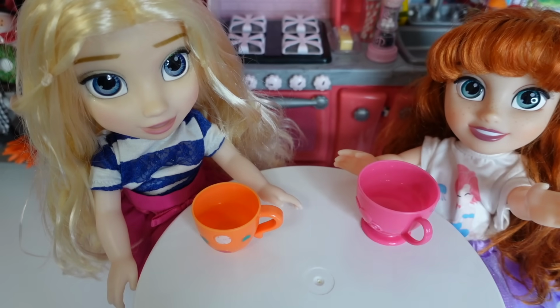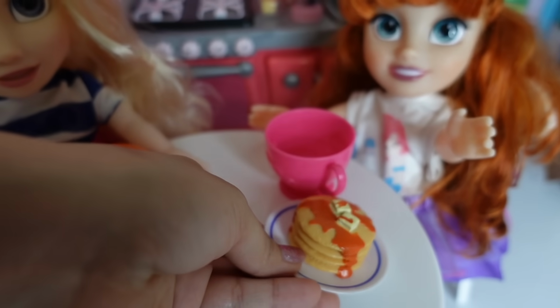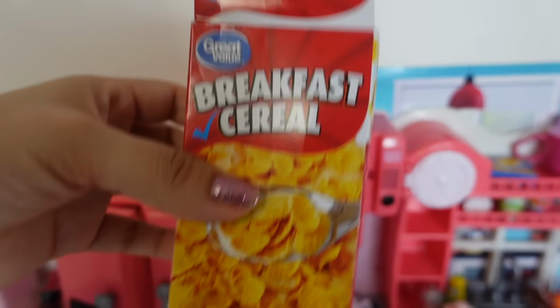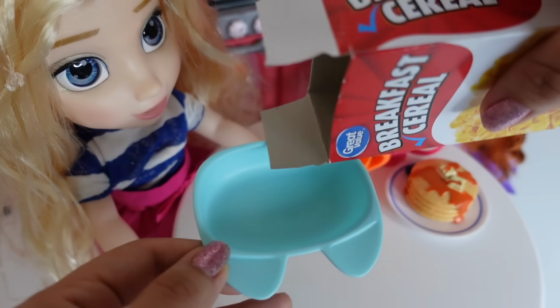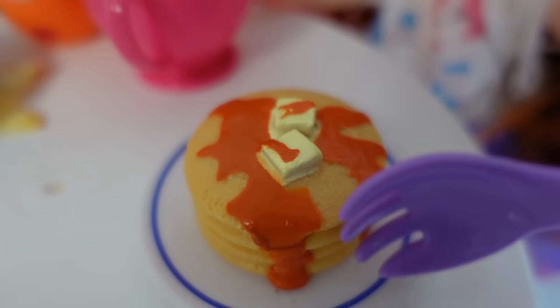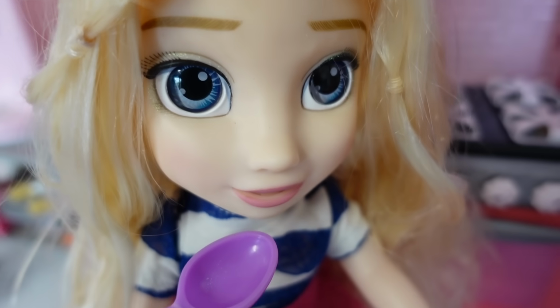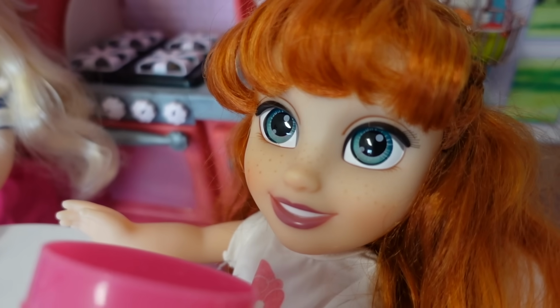Okay, there is your hot cocoa. Be careful, it's a little warm. It sounds like Anna's pancakes are ready. Here's your pancakes, Anna. Thank you. You're welcome. All right, now we have to get Elsa some cereal. She is going to be having Frosted Flakes. That is Elsa's favorite cereal. I love hot chocolate.